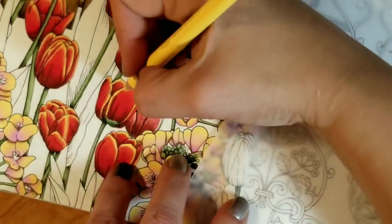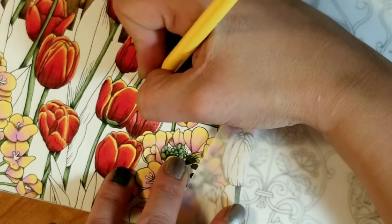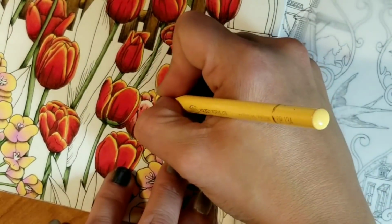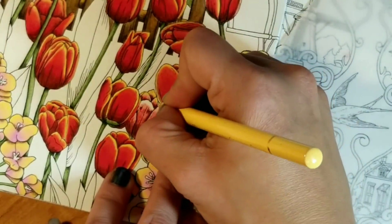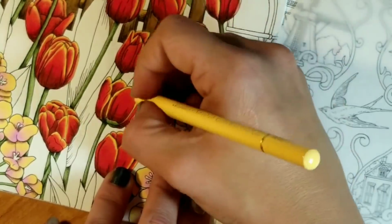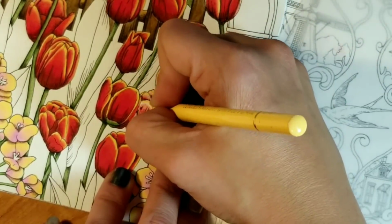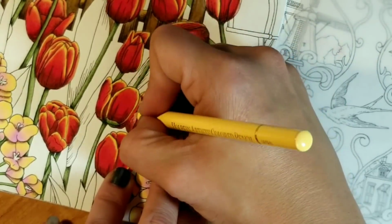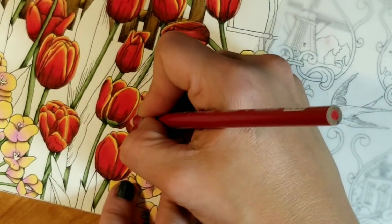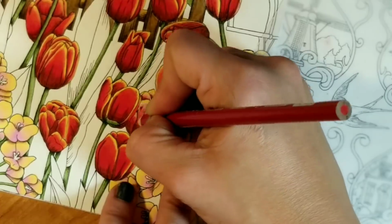Alright, let me go ahead and go in with my yellow. There we go. Alright, now we'll finish up all the reds.